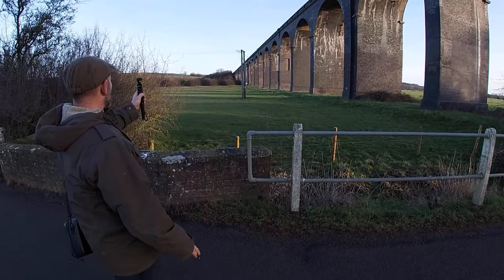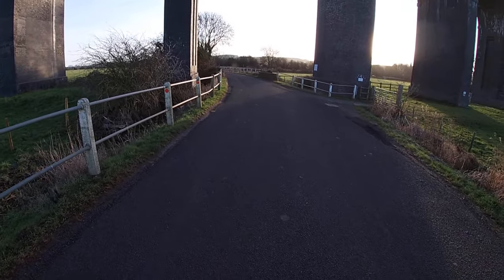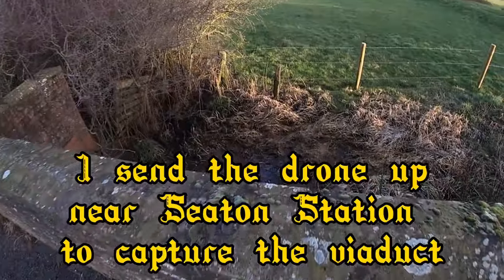Something like 82 arches, I think. This is arch number, where the road comes through here, is arch number 59, it says on the bridge support there.